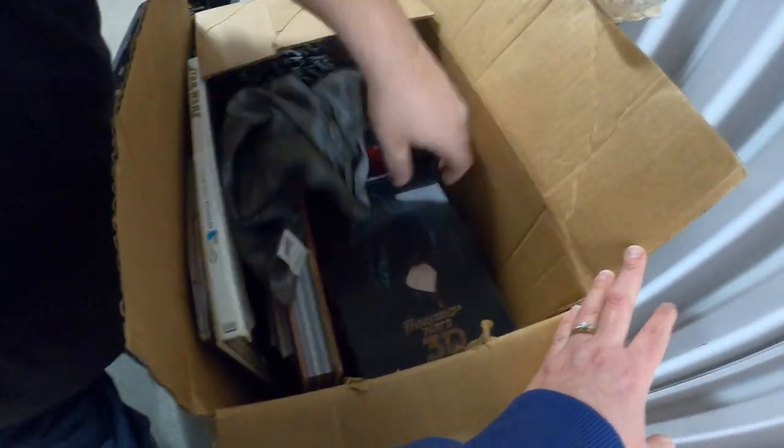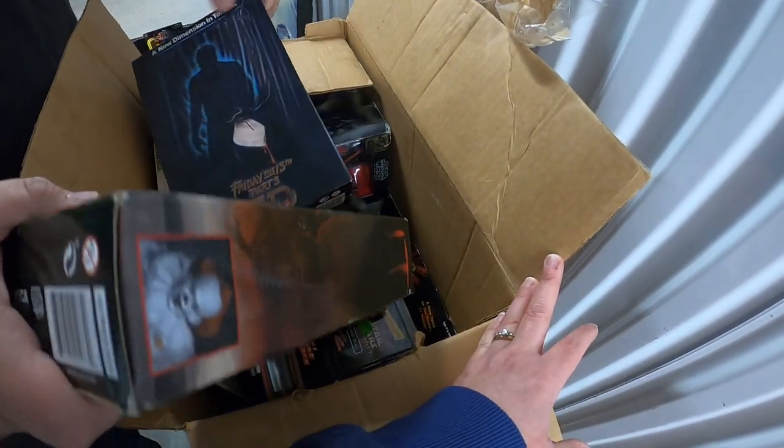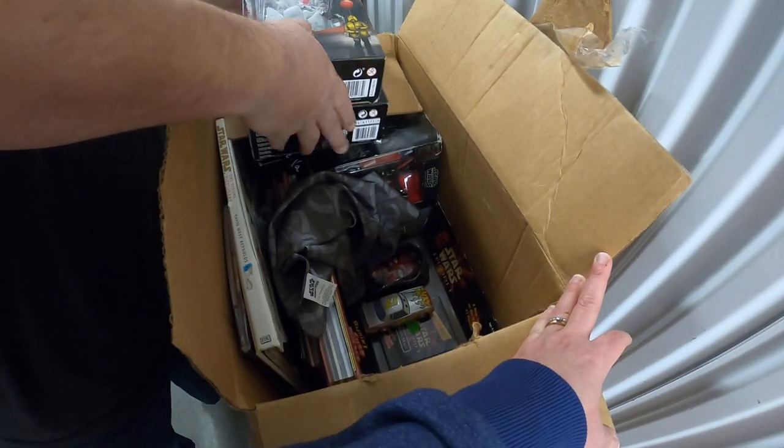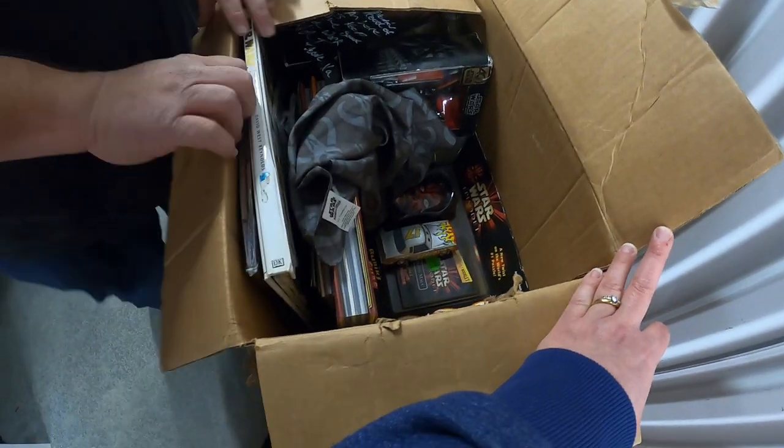We got Friday the 13th Jason. Nice. NECA also. Ah, can't touch that. Touch it. Oh, cool. So that's money. These are money right here. Nice.